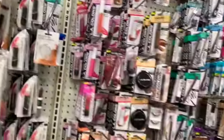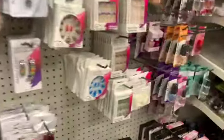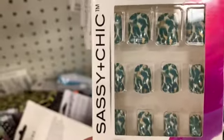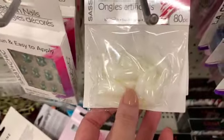I feel like there's something else I wanted to show you guys. Oh, the nails are brand new over here. We have some short press-ons. And then the packs of artificial nails are back.